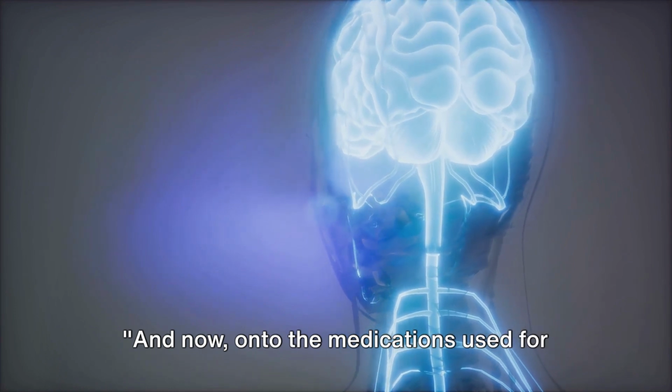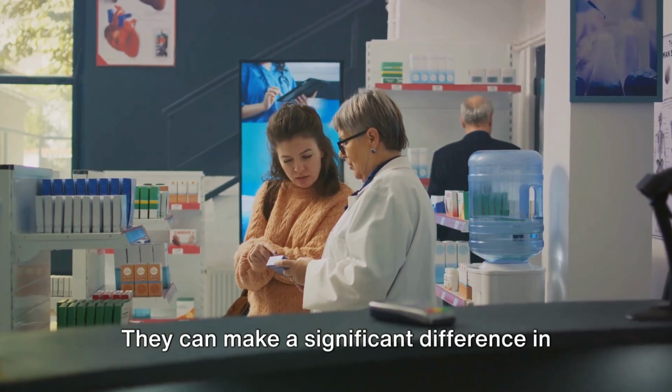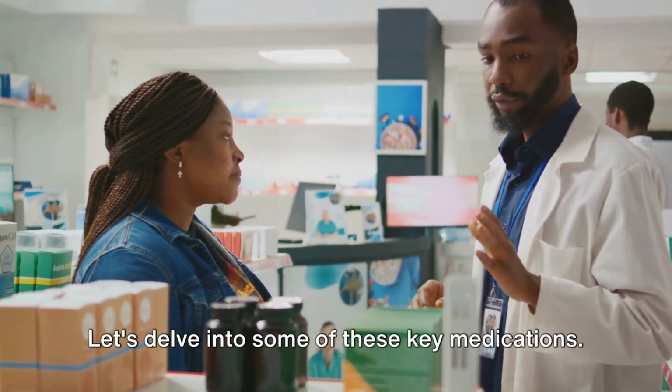And now, onto the medications used for treating these conditions. Medications are powerful tools in our healthcare arsenal. They can make a significant difference in managing and treating disorders of intracranial regulation. Let's delve into some of these key medications.